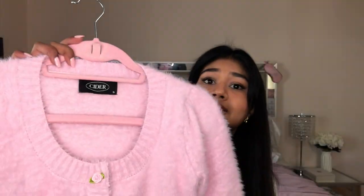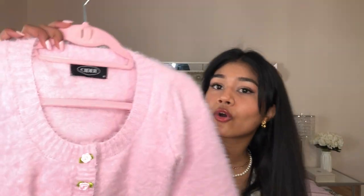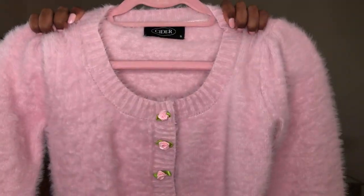But the rose detailing is so adorable. This is definitely the dupe for the Love and Lemons rose cardigan, but this is a darker color, and it's literally the most comfortable cardigan I own.